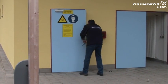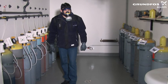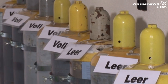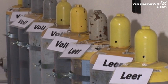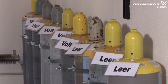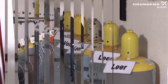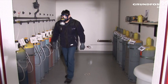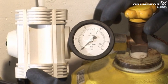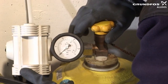Always wear your personal long-sleeved overalls as well as protective gloves, ideally made of natural rubber, and your safety shoes. In the chlorine gas room, previously changed, empty chlorine gas cylinders, and those which are still full are marked accordingly. First of all, determine which of the connected cylinders are to be changed. To do so, check the manometer readings on the cylinder valves and the upstream vacuum safety valves.